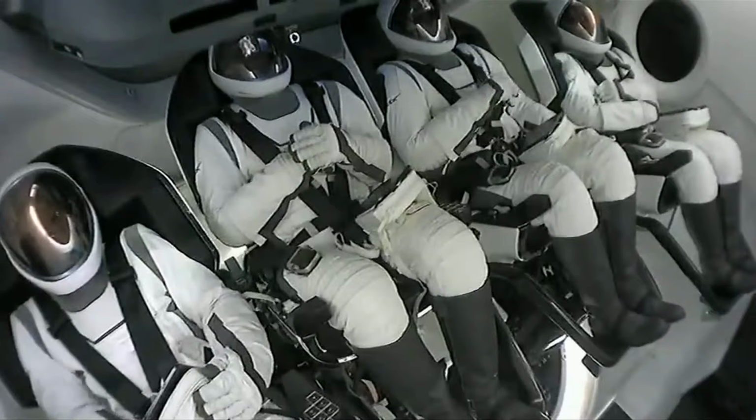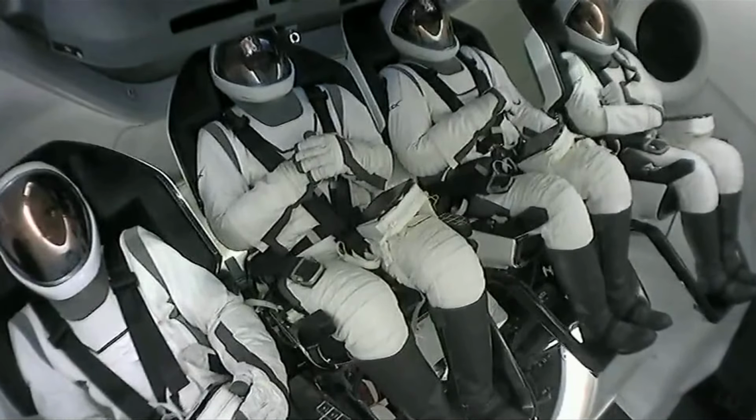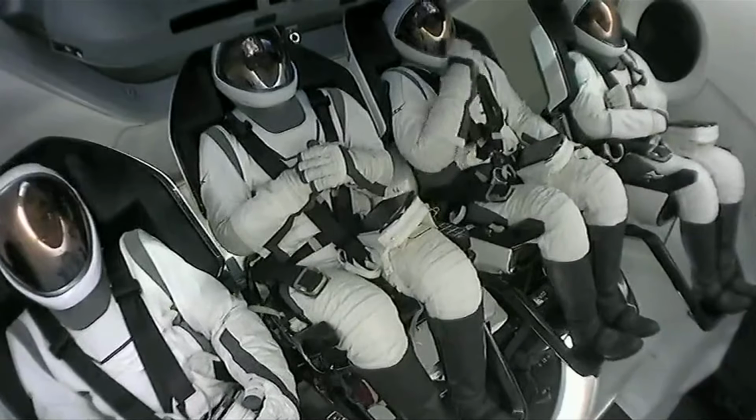Once the drogue parachutes deploy, about a minute after that, we'll see the main parachutes. We can see seat rotation now underway. This helps put the crew in a more ergonomic position in anticipation of splashdown.